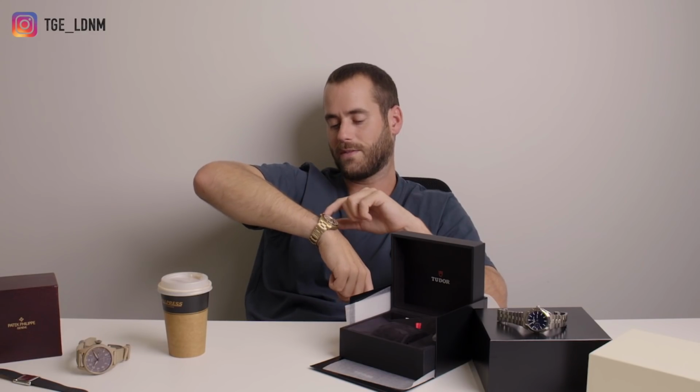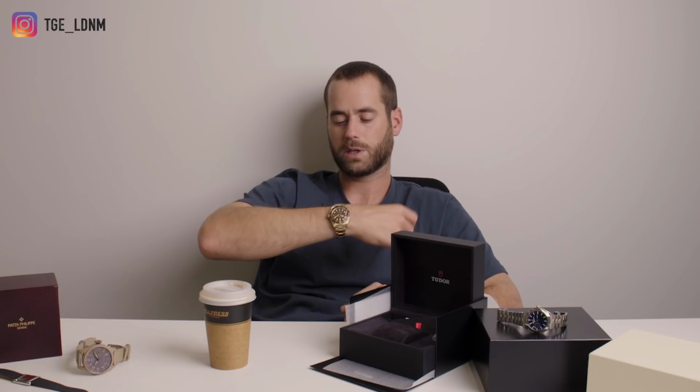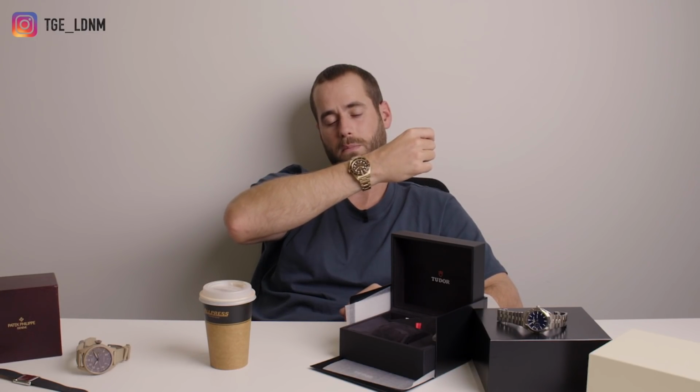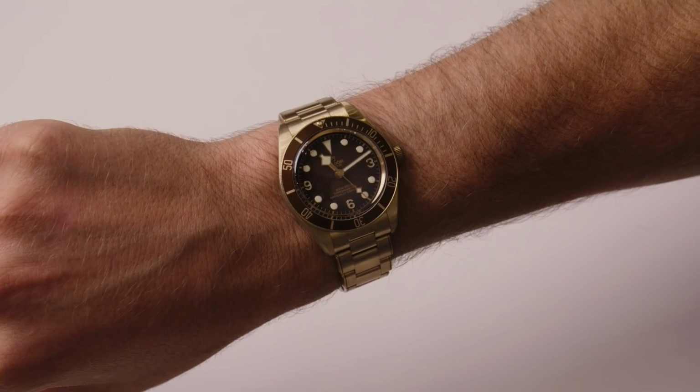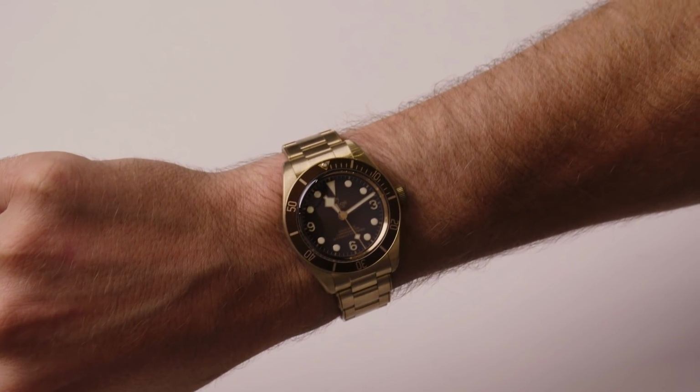I don't know whether it'd leave a mark against a white shirt. In fact, I don't know if it's supposed to, but you know, bronze watches, you get what you ask for with them, I guess. But overall, I'm really, really happy with it. It's a really nice piece, and it sits so nicely on the wrist. The first one they brought out was a bit of a big old boy, but with this riveted bracelet, it's really, really nice, and I absolutely would recommend this watch to anyone.